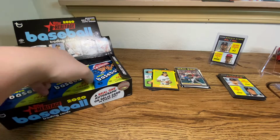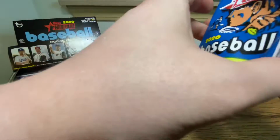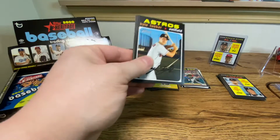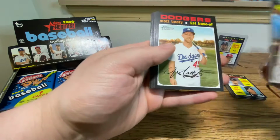I don't think we've seen Mike Trout yet as a base card. I wonder if he has a base card. Pretty sure he always has Real 1 autos. Have not ever pulled a Trout auto.